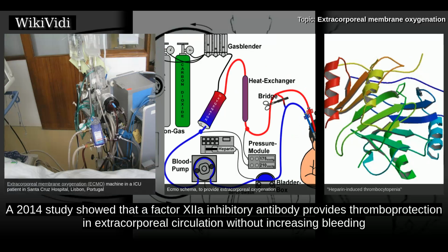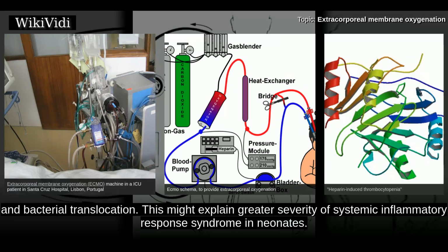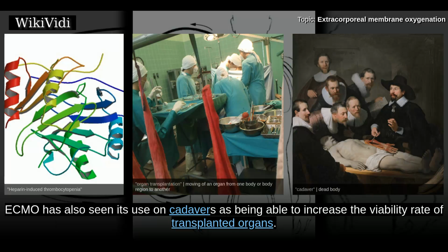Research. A 2014 study showed that a factor XII inhibitory antibody provides thromboprotection in extracorporeal circulation without increasing bleeding risk. Experiments on neonatal animals showed that ECMO treatment can lead to apoptosis of enterocytes, damage of the intestinal mucosal barrier, and bacterial translocation. This might explain greater severity of systemic inflammatory response syndrome in neonates. ECMO has also seen its use on cadavers as being able to increase the viability rate of transplanted organs.